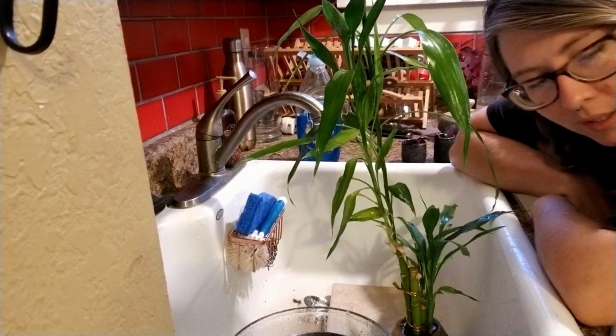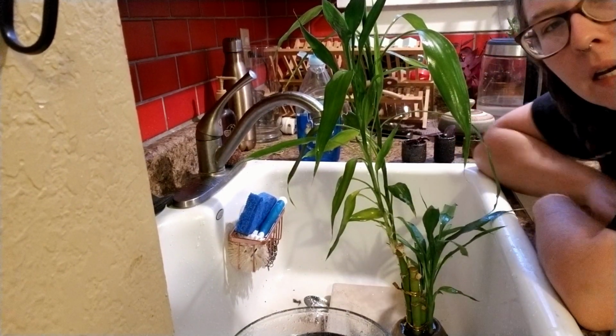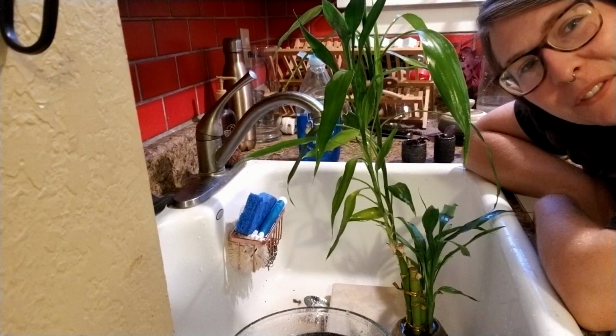Alrighty, so my task is pretty much complete. I'm just gonna do a boring cleanup in the bathroom on the shelf, clean up the dirt in here, and call it good for today.